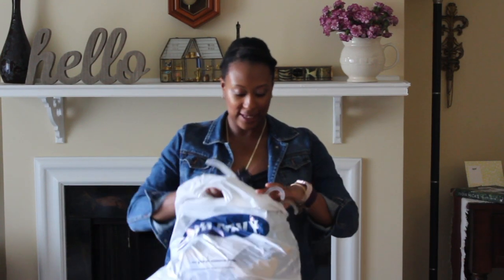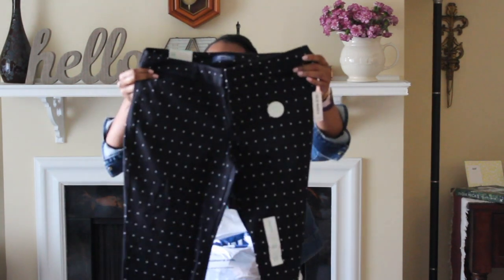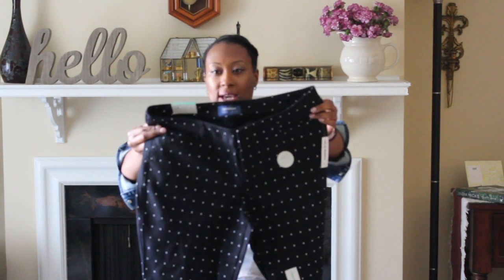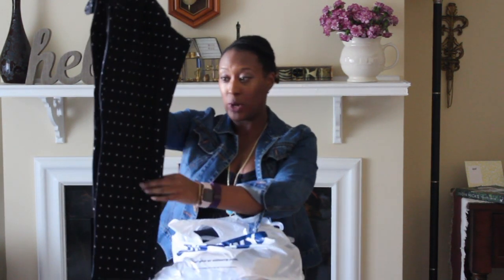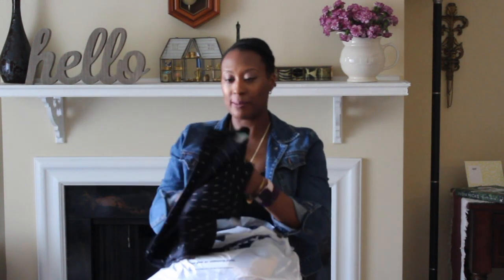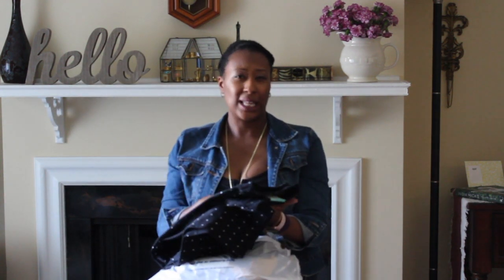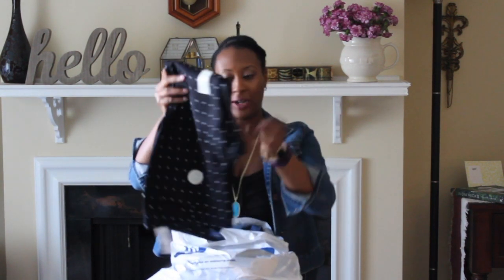So these are some of my favorite. These are just mid-rise ankle length pixie pants. Great for spring weather, great for summer weather as well. They're black with little diamonds. They're regular price $34.95 and I think they were 20% off.